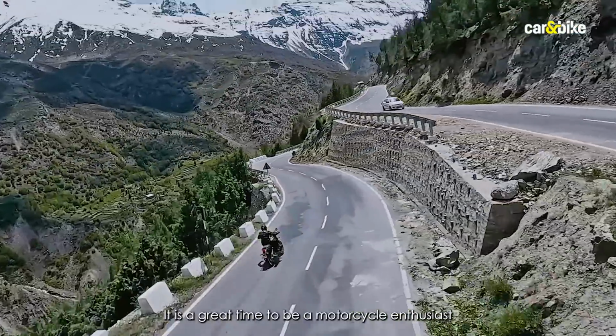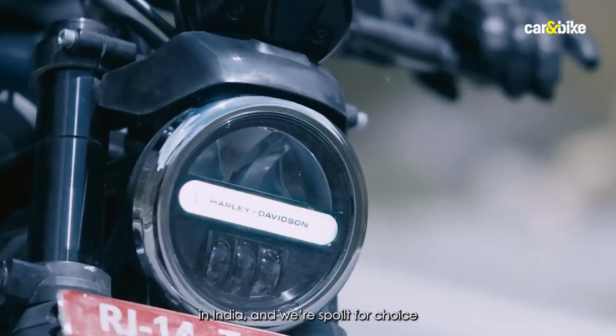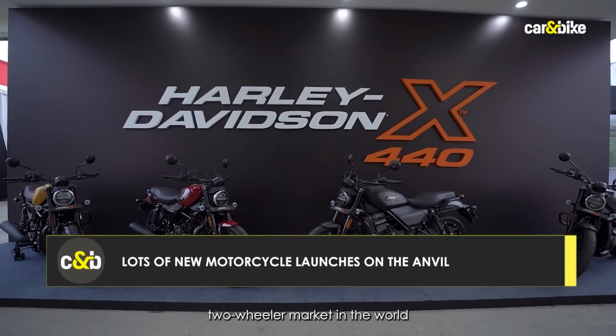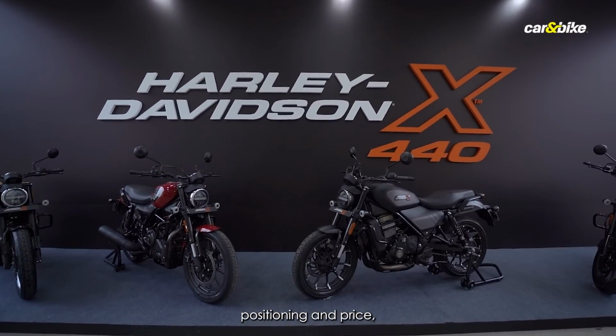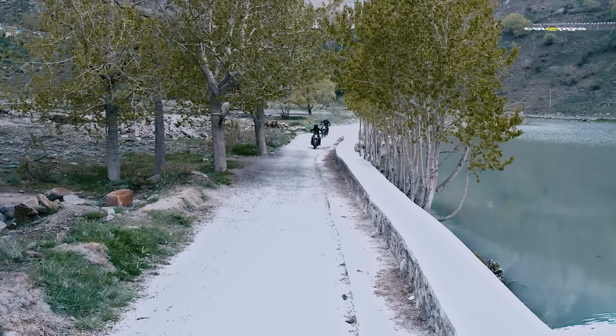It is a great time to be a motorcycle enthusiast in India, and we are spoiled for choice right now with options across segments. India is the largest two-wheeler market in the world, and with the right product, positioning and price, each new two-wheeler launch has enormous potential.